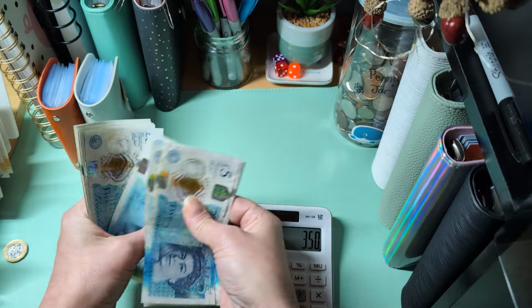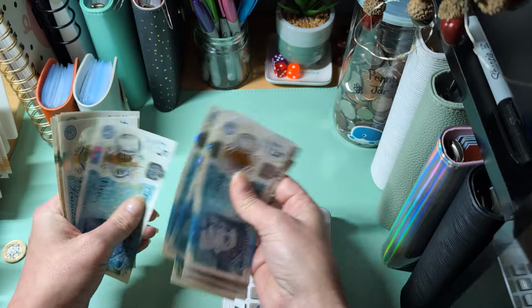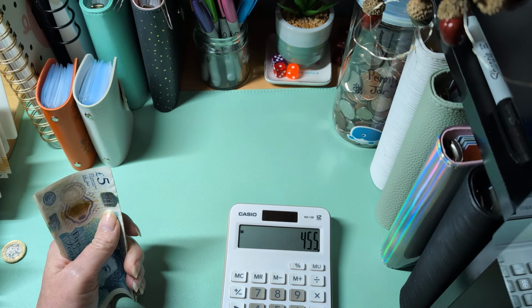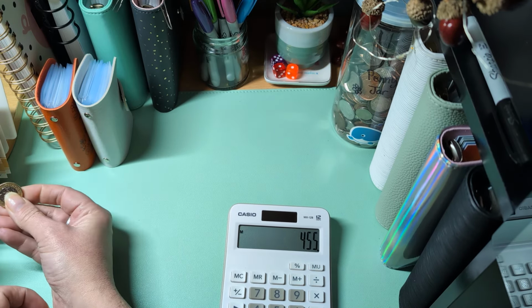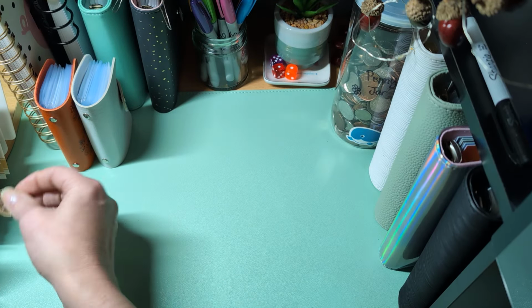10, 20, 30, 40, 50, 60, 70, 80, 90, 105. I think that's right. And then we've got £1 there. So let's work our way through. That's 455, 456.